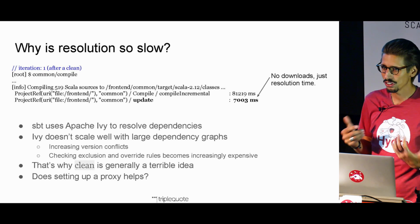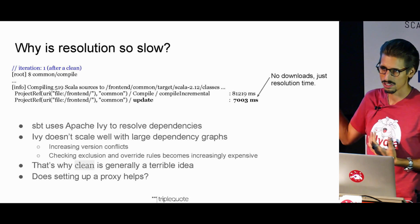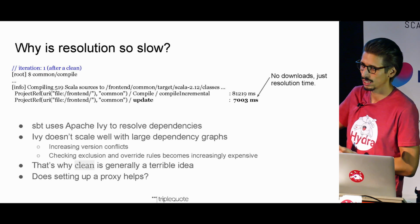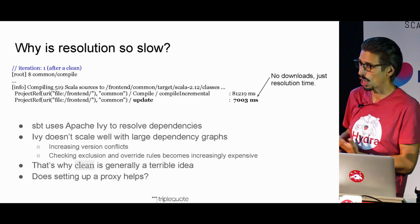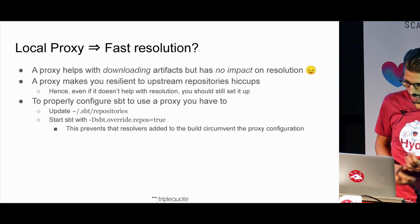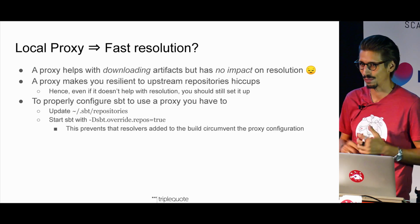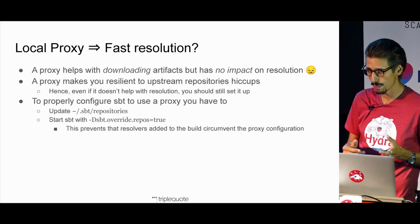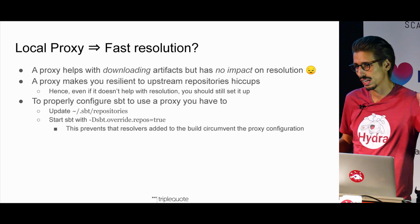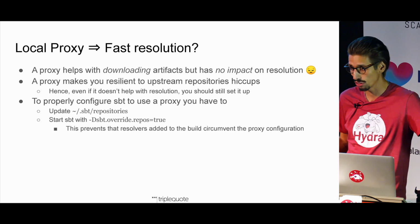And a question that I've heard sometimes is: is setting up a proxy helpful for this problem? Or not? Well, it's not. A proxy is very, very helpful for downloading dependencies, for basically avoiding the latency between you and the repositories.